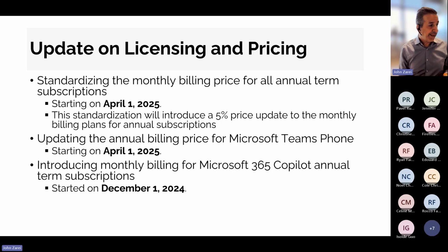Also, they updated the annual billing price for Microsoft Teams Phone. That's also going to be April 1st. They're increasing it slightly. One thing is that with Microsoft Teams Phone, they did not increase the prices since 2017, basically since its inception. So that's the first time there is an increase for that.